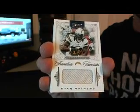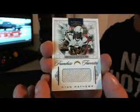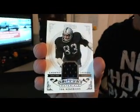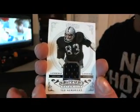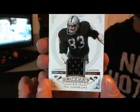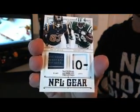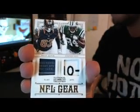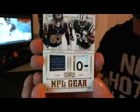That will also be a random. Ryan Mathews looks like it's got some dirt on it. Game worn Franchise Favorites, 18 of only 25 on that one. Ted Hendricks jersey for the Raiders, that is 80 of 99. Now we got dual tags, Rams and Jets, Brian Quick and Stephen Hill. Nice NFL gear dual tags, 13 out of 49.